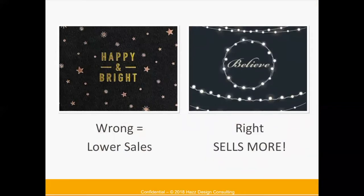That happy and bright is last year's Christmas card. This believe is actually supposed to be an AR card. The card is sparkly and the lights all change. It's not working in my PowerPoint. I couldn't get it to work. But this is the idea. It's a little more interactive, a little more dimensional, and a little more simplified. And so that's the prevailing trend that I see going on across things.